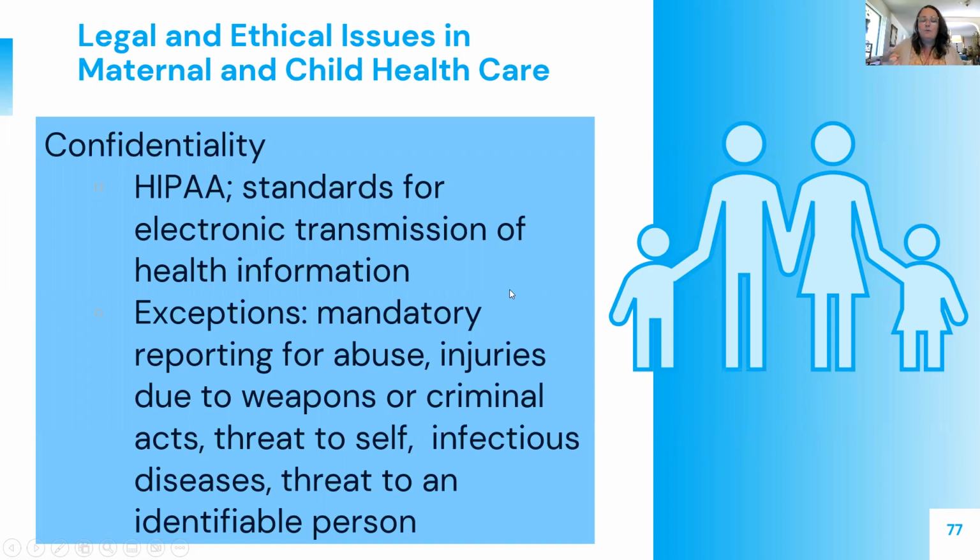An exception would be mandatory reporting for abuse, an injury due to a weapon or criminal act, a threat to self, some specific infectious diseases, usually sexually transmitted, and a threat to an identifiable person. Those are reasons that we might need to discuss something outside of just the patient.